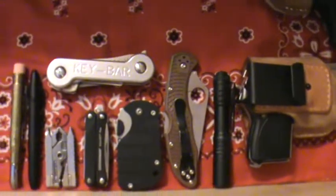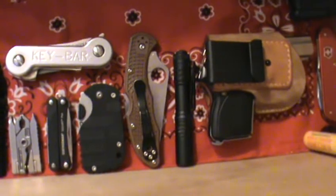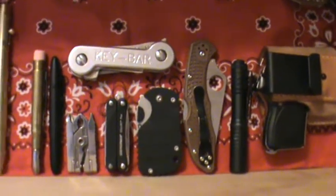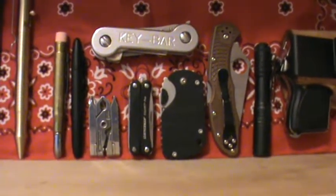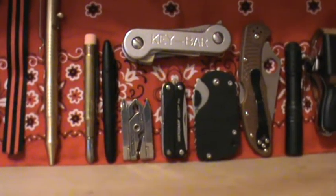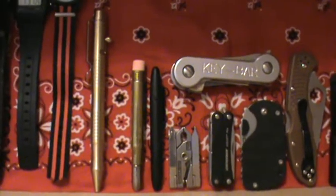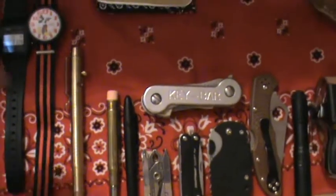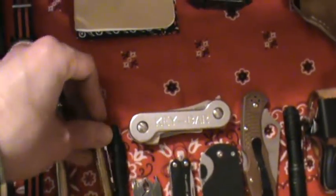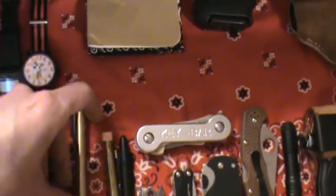Down here along the bottom is some of my other EDC carry options. There's a Streamlight MicroStream flashlight, Spyderco Delica 4 knife. There's a Boker Subcom pocket knife, a Leatherman Squirt PS4 multi-tool. There's a Swiss Tech multi-tool next to that. There's a Fisher Space Pen, Midori Brass pencil. This is a great EDC pencil. If you've not checked these out, I highly recommend it. I've got also here a brass pen that I carry occasionally. It's a little heavy, but nice brass pen.